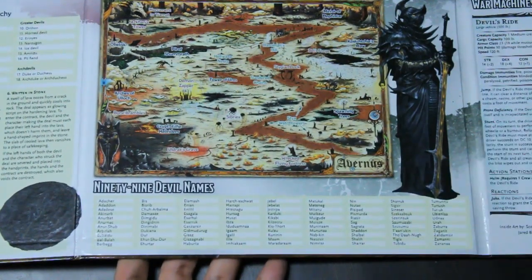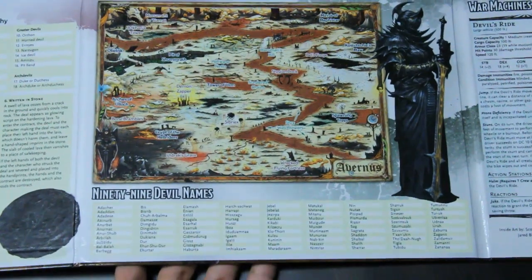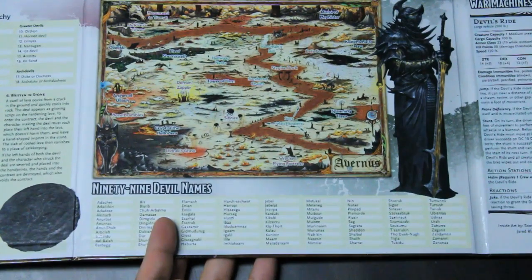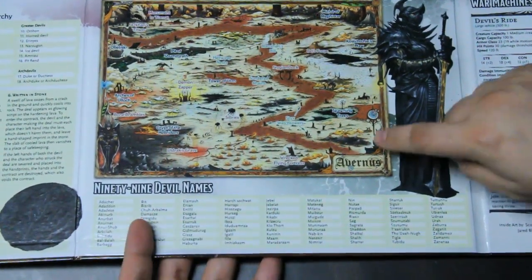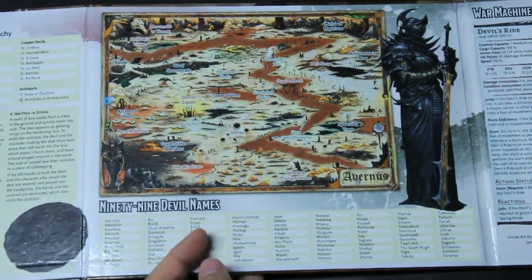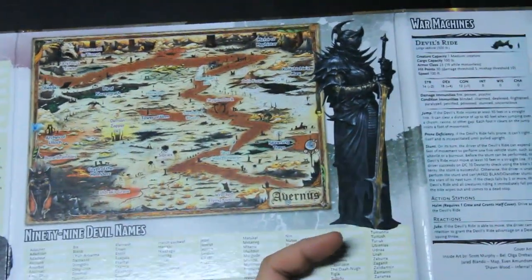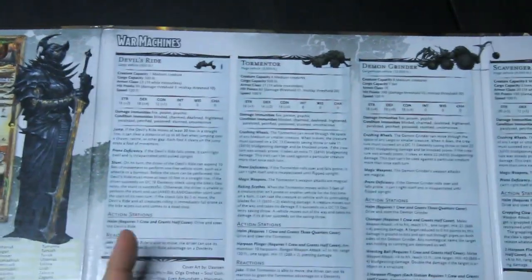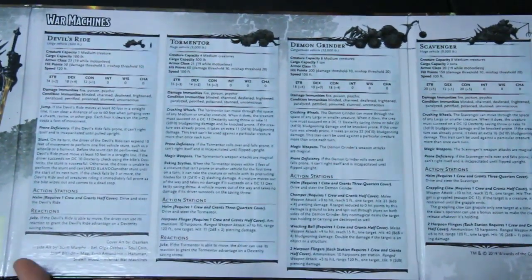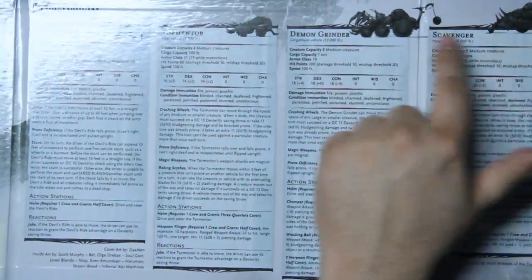There are 99 devil names. I'm like, oh, that could have been useful rather than just what I managed to make up on my own on the spot. And then you have their map of Avernus. And then you get the war machines. They're Mad Max style stuff, which each have their little image up here.